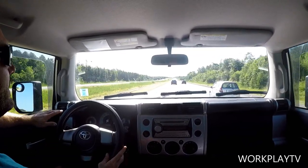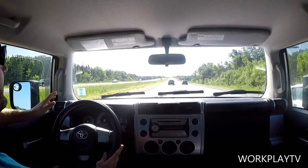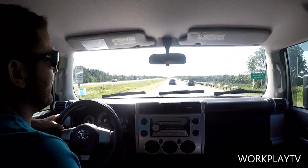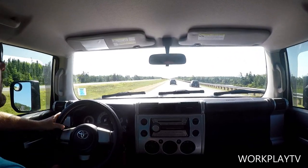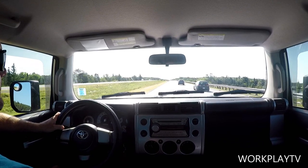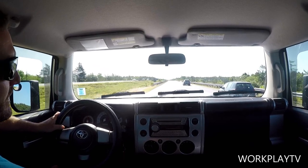So yeah, I'm on the highway, cruising with the vehicles. It drives extremely nice. There's no shimmy, no shake in the steering wheel. It's, like I said, a comfortable ride. These things kind of get a bad name for not being a great daily vehicle. I don't see why, really.